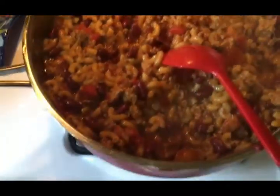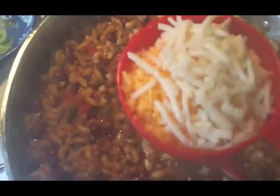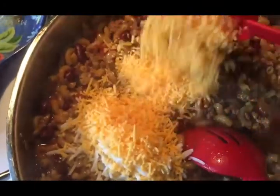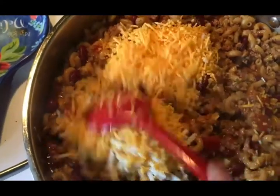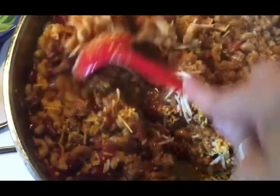And then the last thing you're going to do is add a cup of shredded cheese. It called for sharp cheddar. I didn't have quite enough, so I had to add a little bit of mozzarella, and this is our dairy-free cheese. So you just mix this in. The residual heat from the dish will melt it, and it is ready to serve.